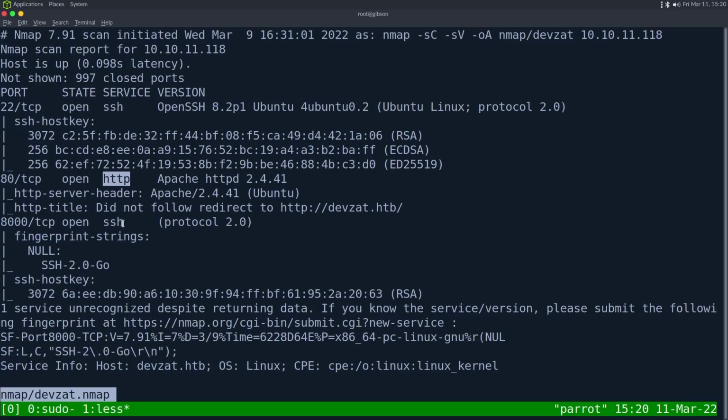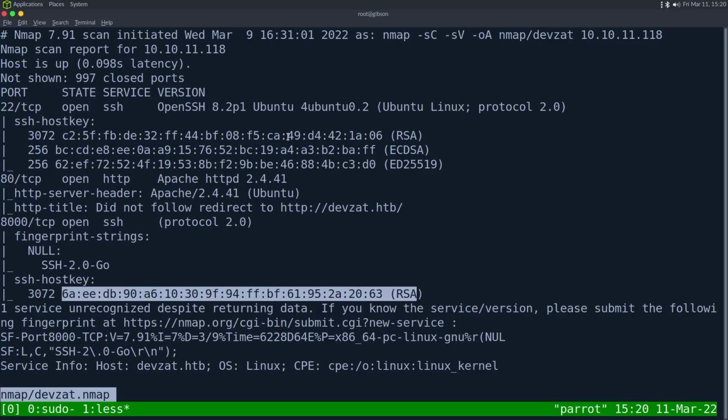We also have HTTP on port 80, running Apache HTTPD, also on Ubuntu. And then, this one's weird, we have SSH running on port 8000, and its banner tells us it's just a Golang server. We also have the SSH host key, which is different than the host key for the SSH server. And just knowing Golang, it's got a really cool feature where it has its own built-in SSH server, much like Python has a simple HTTP server.